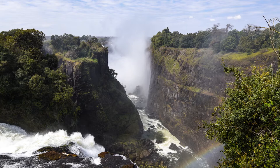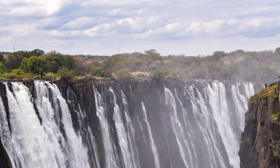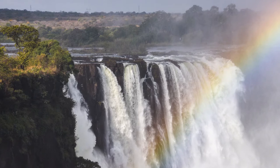And from my research, the best time to visit is ultimately between May and August. This gives you the best of both worlds. The mist is greatly reduced compared to the peak flow, so you can actually see the waterfalls. But the waterfalls haven't dried away to such an extent that their spectacle and scale is reduced.